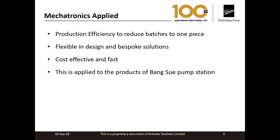So we have some examples of product efficiency to reduce batches to one piece. So you don't have to make high batches to make it economical. You are flexible in your design, and we can make very specific solutions for specific problems. It's very cost effective, very fast.